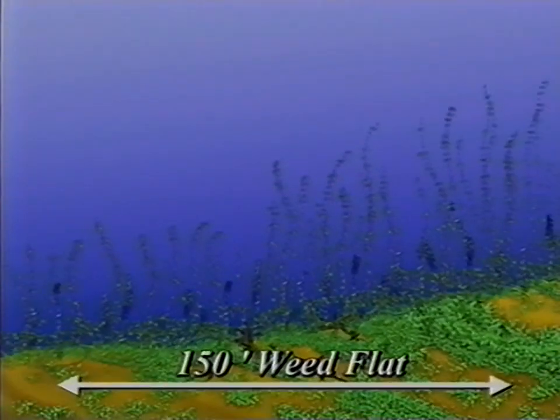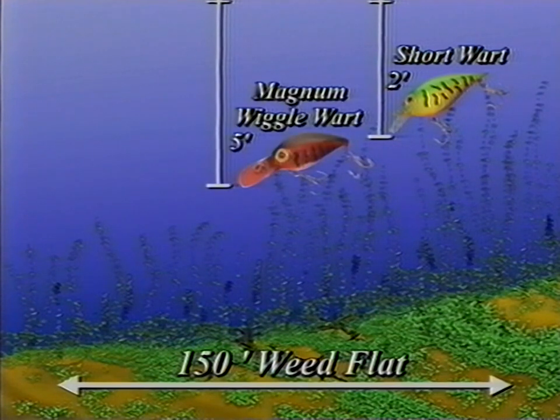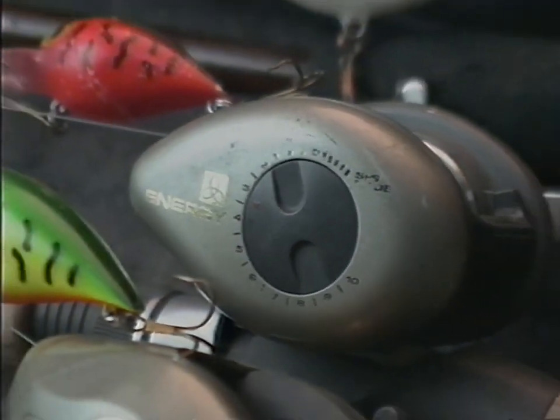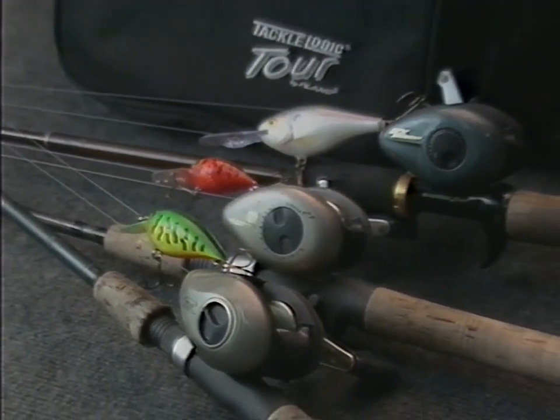For example, on the shallowest portion of this weed flat, where the weeds come within 2 feet of the surface, a shallow lip shortwort runs at the right depth. In the 5 foot zone, a magnum wigglewort would be a good option. Over the 8 foot weeds, a deep diving wristo wrap would run at the right depth level to clip the top of the weeds. Good crankbait fishermen usually have a variety of baits rigged on different rods to cover the varying depth zones they're fishing over.